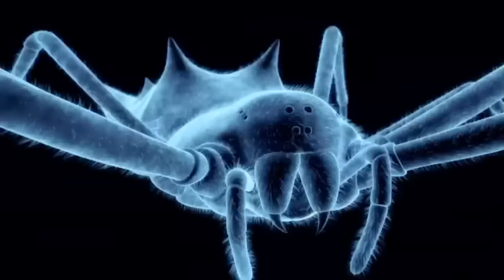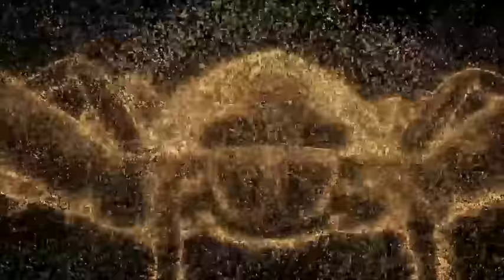When a spiny spider clashes with a crab spider, it's a case of now you see it, now you die.